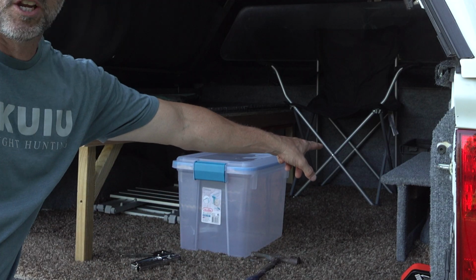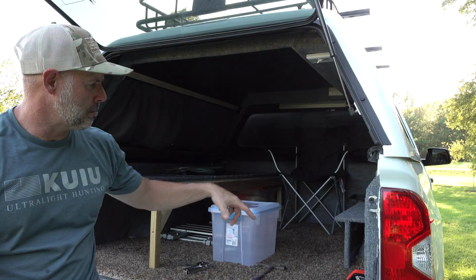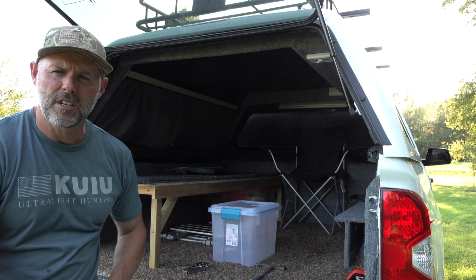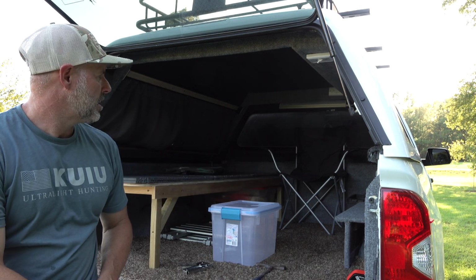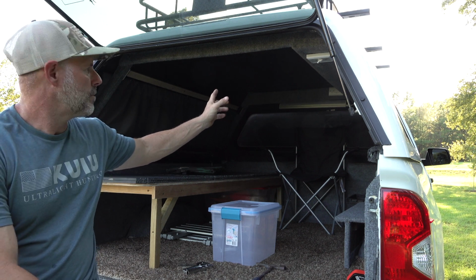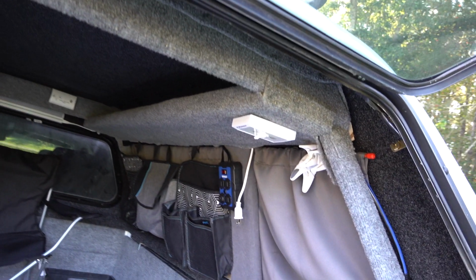This is just a little shelf I built over the fender well to be able to put a couple of containers on. I'll probably bungee cord them on there, but that round fender well isn't really suitable for anything. It's just kind of wasted space, so I built that shelf over it. And then I got some other stuff, like this rack that I put in here, and the carbon monoxide detector. And this whole thing is insulated good.